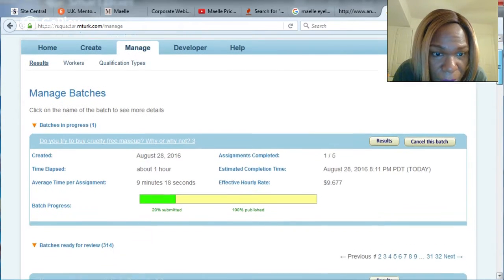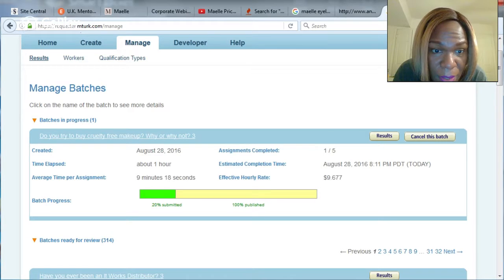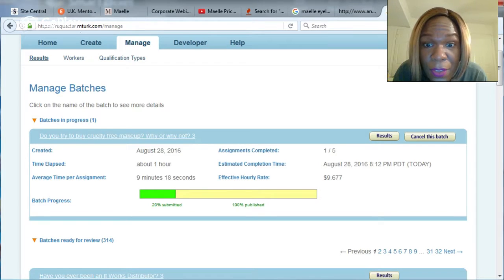So essentially, from the time they accepted the hit to the time they submitted it, the average time was 9 minutes, 18 seconds. They calculate the rate per hour. Effectively, that was $9.67 an hour. It took them 10 minutes. They got $1.50. You pay what you can.